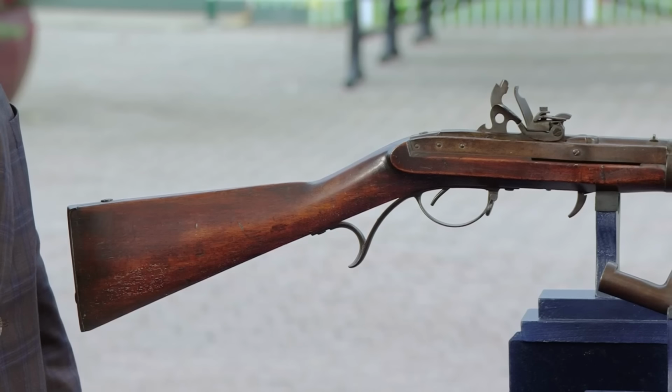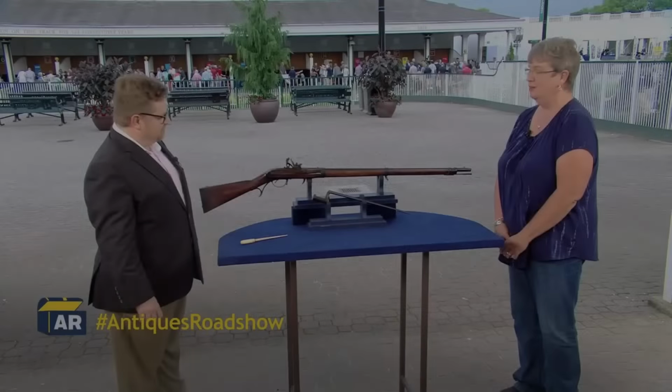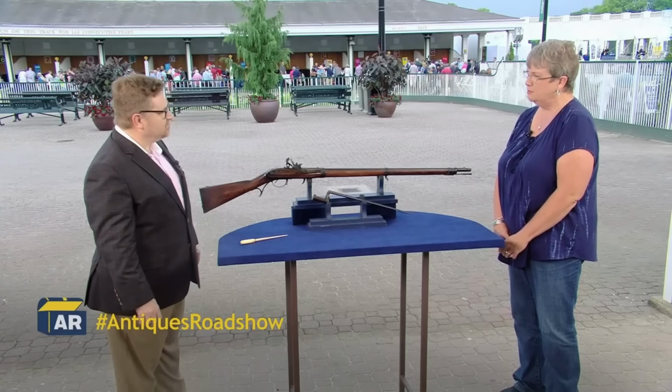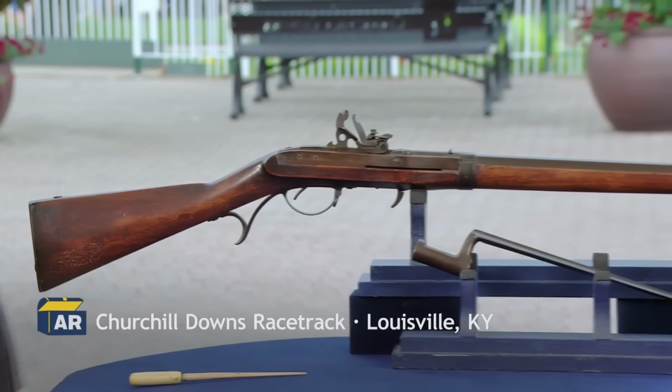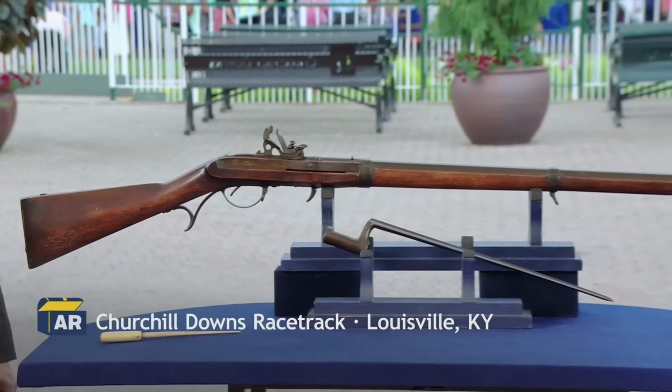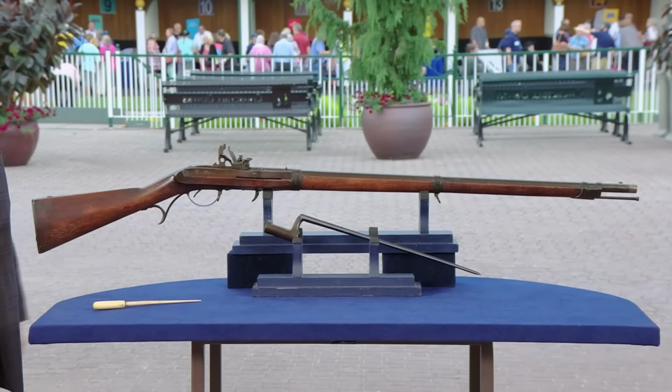A rifle with a story rich and grand connects generations through history's hand. A guest brought in a rifle that belonged to her husband. "This rifle belongs to my husband. He inherited it from his grandfather. And to be honest with you, that's all I know about it." She knew it was a breech loader, but had little else information.